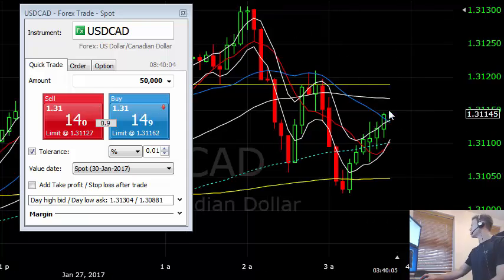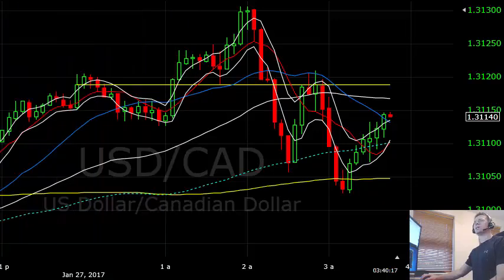Okay, just back, and this dollar CAD, which I was looking to get in, it was so close to getting the entry, but it's already got up pretty much to that first target area now. So this dollar CAD's opportunity has passed me by. So I'll press pause. We'll see if there's anything else developing as we go through this morning.